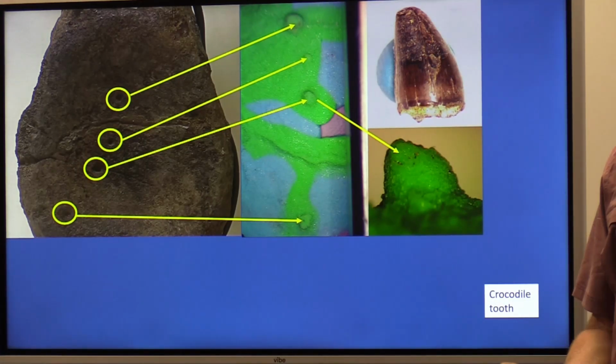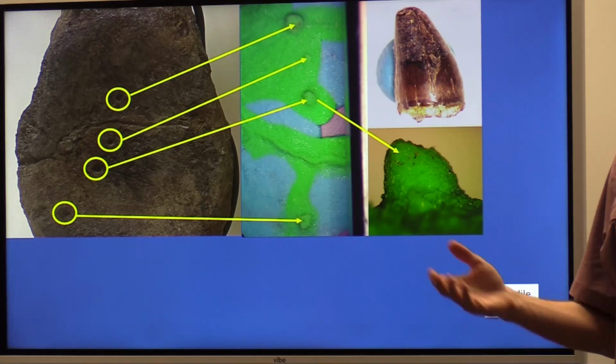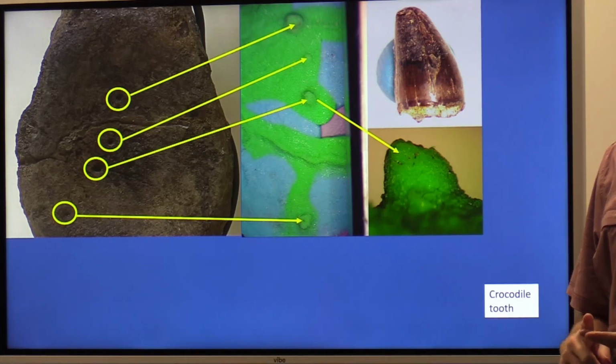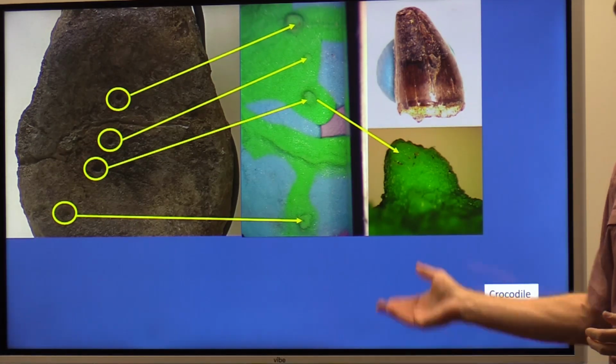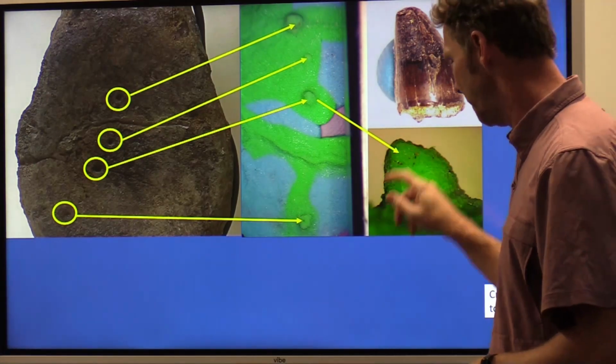And we have found crocodile teeth in the matrix around the bone. In fact, this past year we found quite a bit. We found several crocodile teeth, but we also found theropod teeth too, or the tyrannosaur type teeth. So there's no doubt in our minds that this was probably scavenged on. We feel like we've got some pretty good evidence here to suggest that. This was a lot of fun to do.